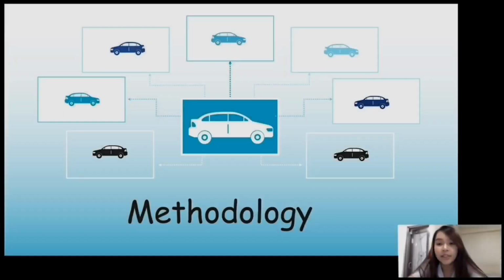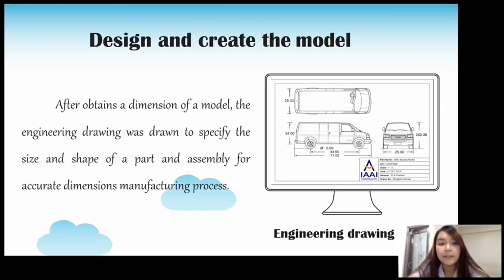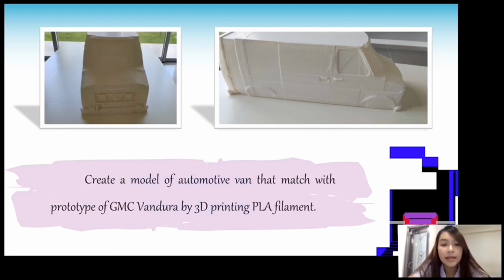And methodology. First, design and create the model. After obtaining the dimensions of a model, the engineering drawing was done to specify the size and shape of a part, and assembly for accurate dimension in the manufacturing process. Next, here is a model of an automotive van that met the prototype of GMC-1 by 3D printing PLA filament.